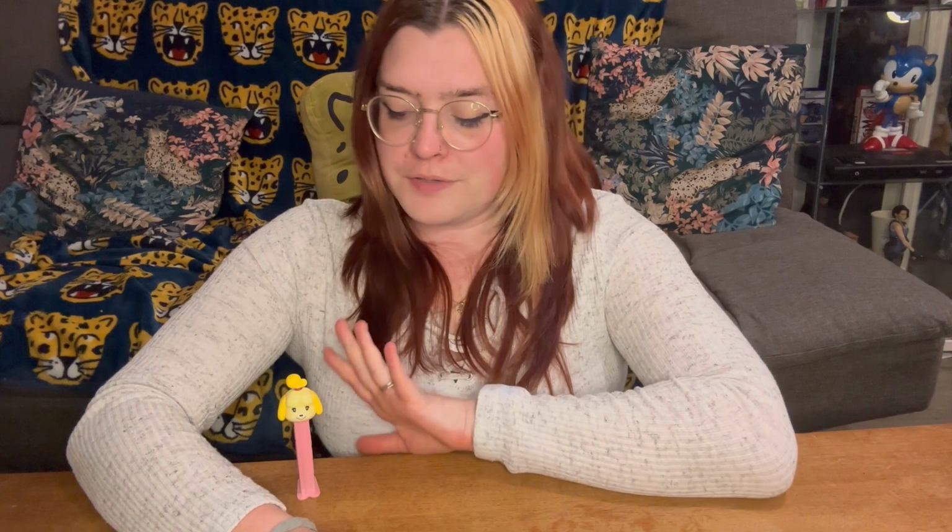I mean, it's got a nice flavour. I'm not going to lie. It's very chalky. I know that's probably the standard flavour of Pez, but I'm probably going to end up giving these to my kids, not necessarily the Pez characters, but the Pez themselves, because they got some Lion King Pez for Christmas.